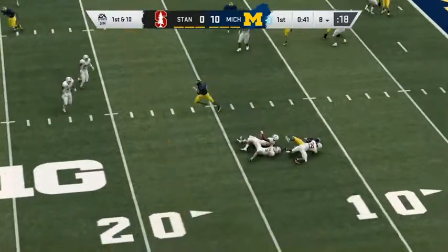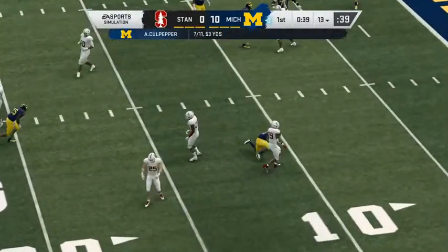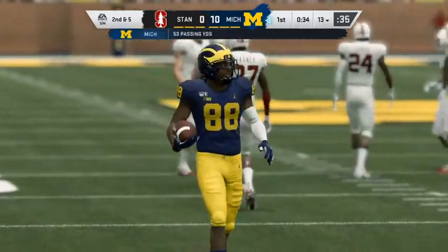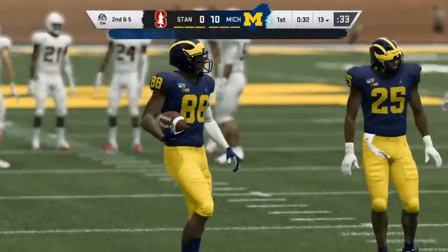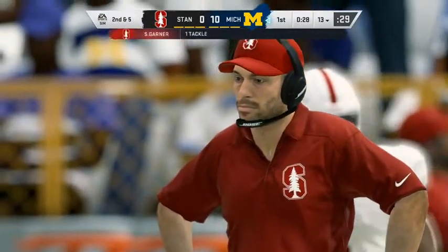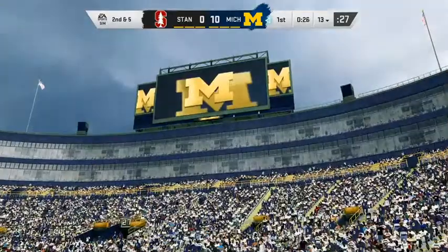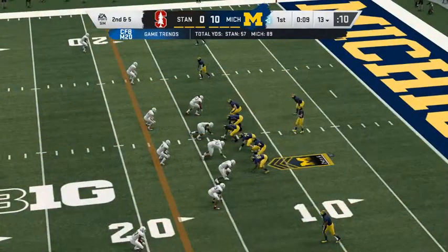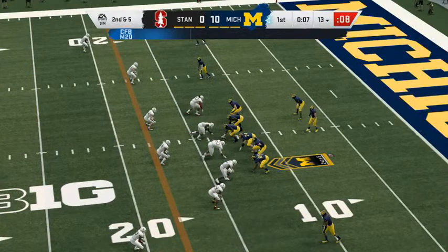A pass there over the middle to start things out. And they'll bring him down right around the 13. 5 yards on the catch there, brings up 2nd down. Second and 5 after the 5-yard completion on first down.